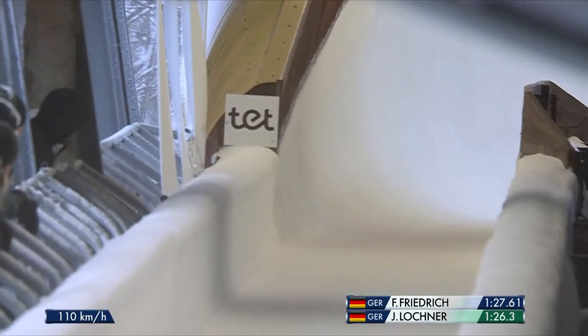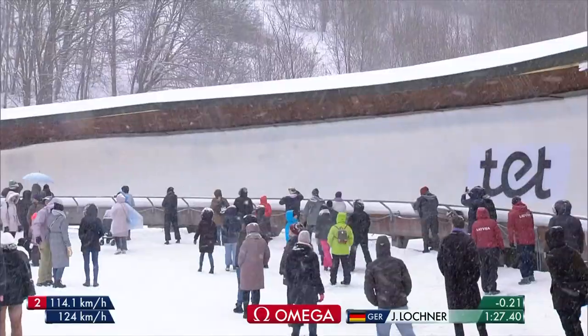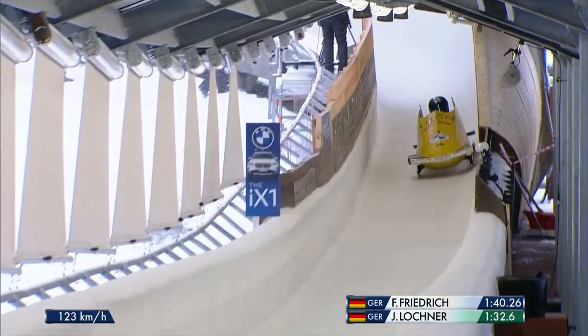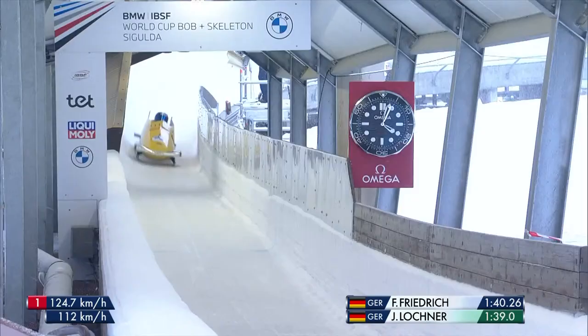Got to put down some nice lines here at the bottom of the track to stay ahead of Friedrich. Perfect out of 14. Doesn't bother ducking his head. Whoa. Out of 15. Big height, but big speed. It is going to be gold. It is going to be a second win here. It is 7 in a row for Francesco Friedrich and Georg Fleischhauer.